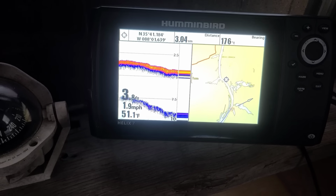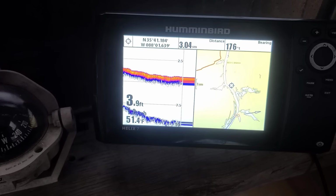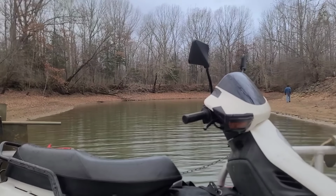Look at this, guys. Came up to like 2.5 feet. It went from 50 to 2.5 feet and then kind of settled in at 3. And now it's starting to go back down. This is tight. That's back below 3 again.